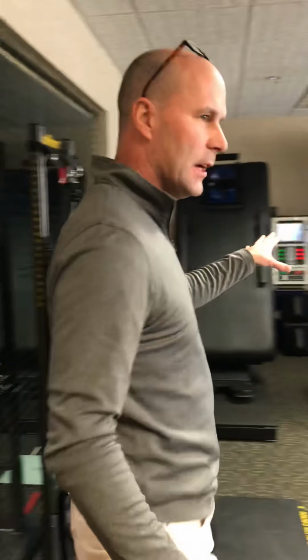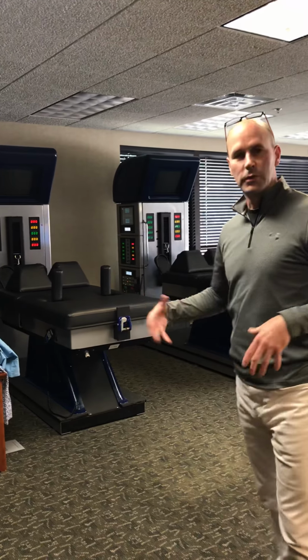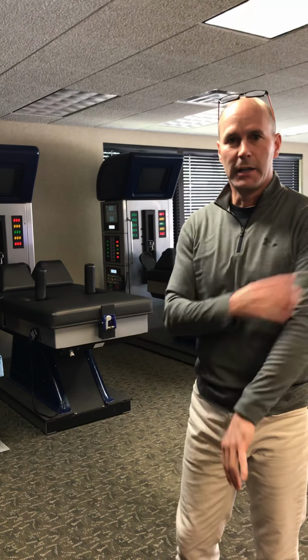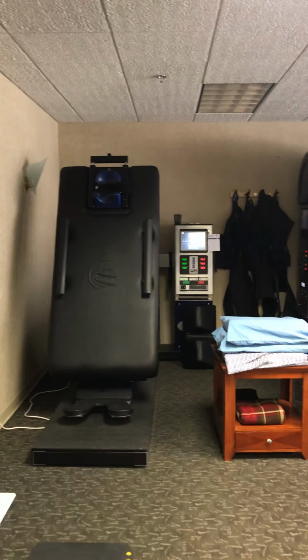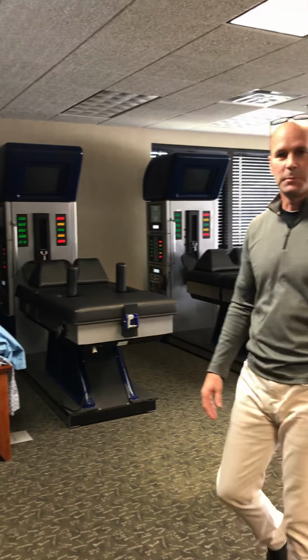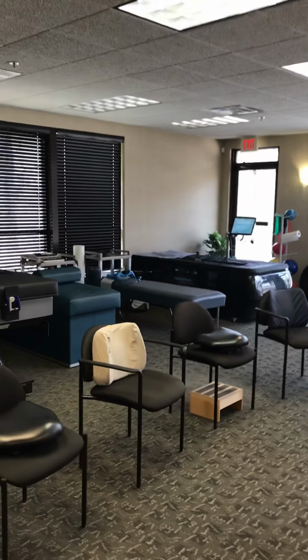And then out here we utilize the spinal decompression therapy using the DRX 9000. These tables are used for lower back conditions, for herniated discs or degenerative disc disease or sciatic pain or stenosis, arthritis of the spine, any radicular symptoms in the arms or legs. These tables, the spinal decompression tables, help with that. So we have one for the neck, cervical spine, and we have two for the lower back or the lumbar spine.